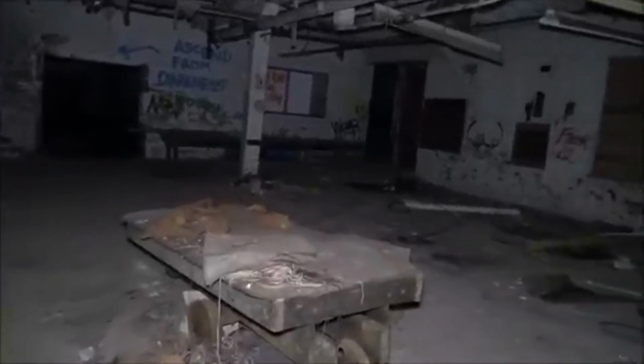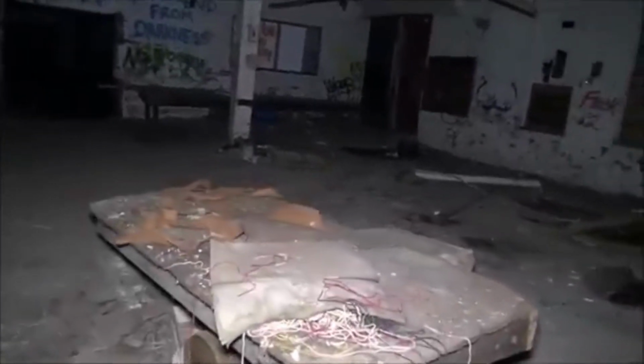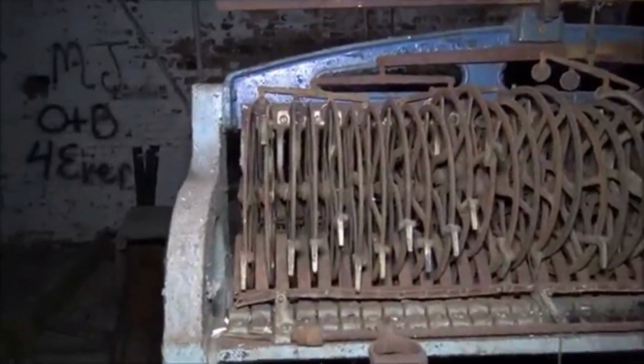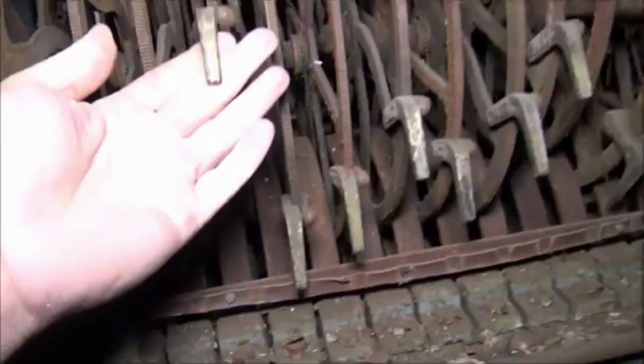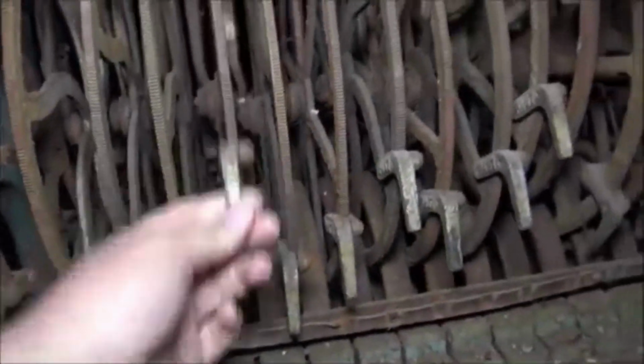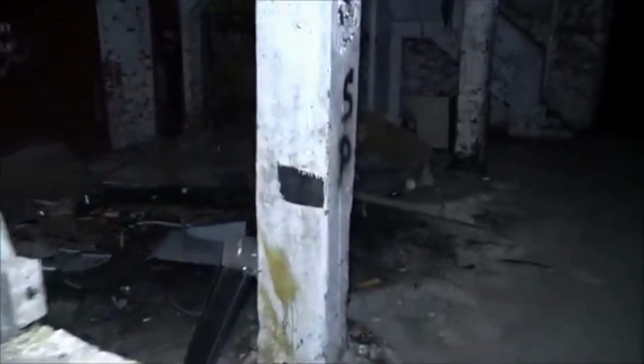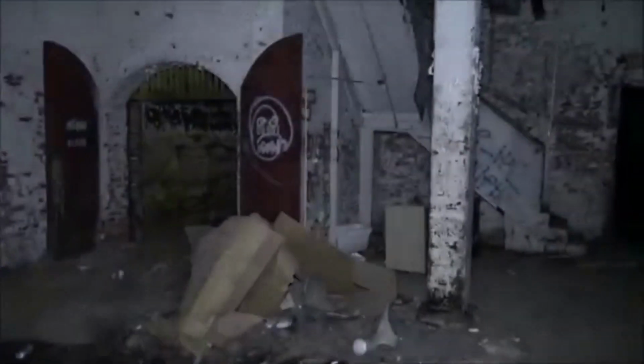But look at the machines. That's old leather punching machines. It would punch different things into the leather. I think I actually tried to work one mechanically. It's a leather tooling machine, I think is what it's called. It's really old. I hope some of this stuff was salvaged.